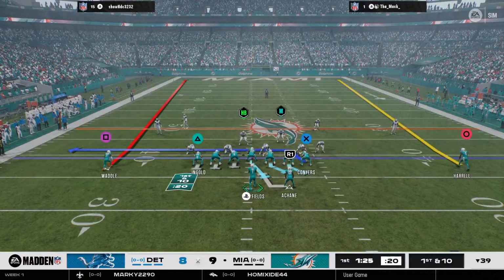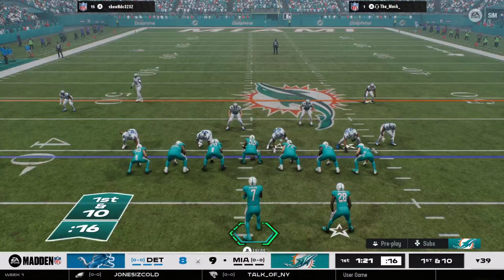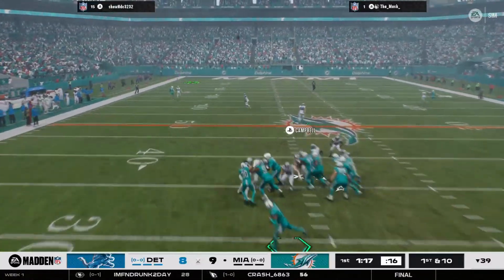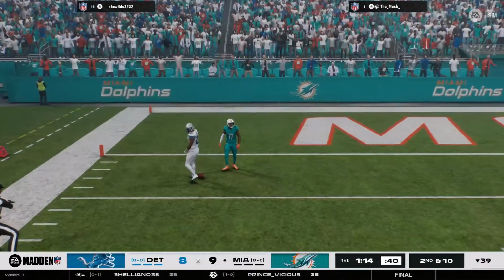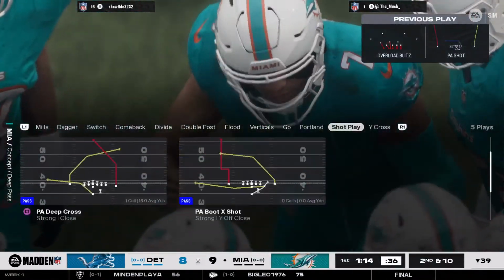Here we go. Right. Off the play fake, it's Fields. He's going deep! And the defender redirects that deep shot. Nicely done, incomplete. You know, I say this all the time.